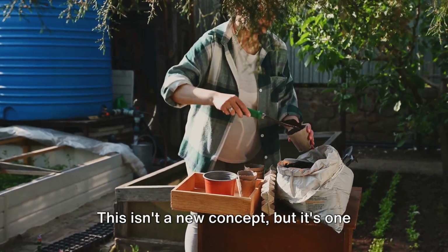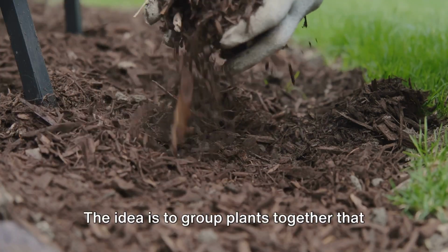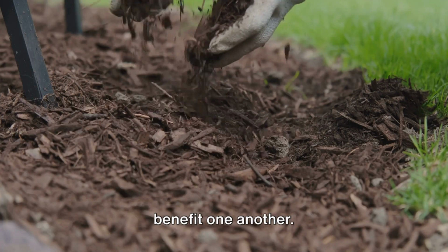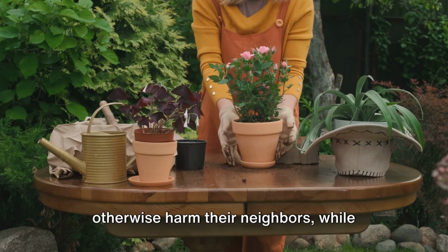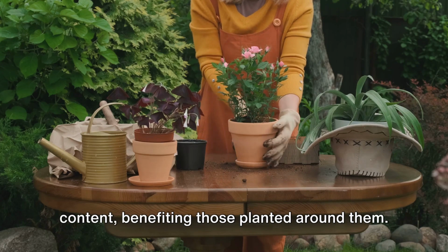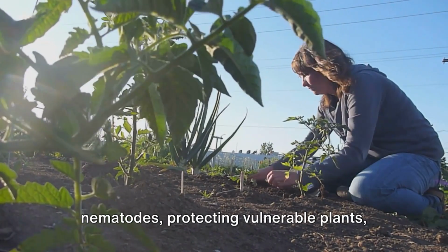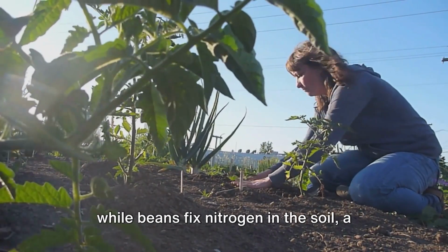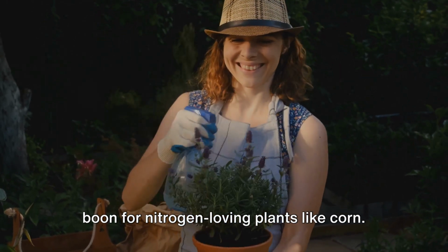Next, we have companion planting. This isn't a new concept, but it's one that is integral to biodynamic gardening. The idea is to group plants together that benefit one another. Some plants may deter pests that would otherwise harm their neighbors, while others may improve the soil's nutrient content, benefiting those planted around them. For example, marigolds are known to deter nematodes, protecting vulnerable plants, while beans fix nitrogen in the soil, a boon for nitrogen-loving plants like corn.